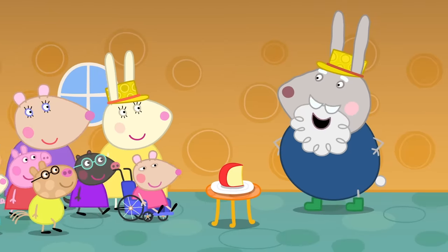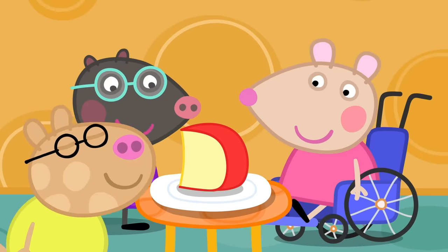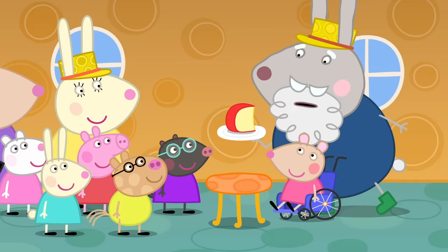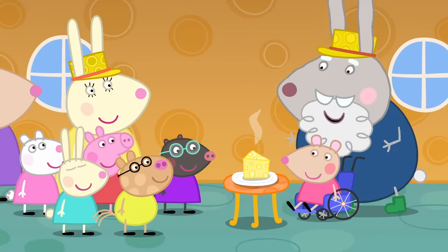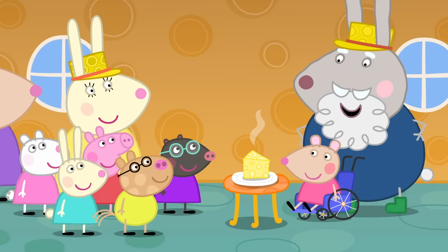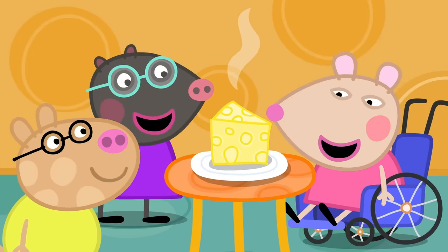Let's start by smelling a mild cheese. Mmm, that smells good. I like it too. Not much of a smell. Now for some decently strong cheese. Ah, that's more like it. A proper stinky one. Ooh, it smells like my daddy's socks.